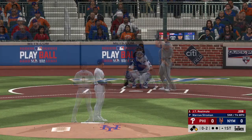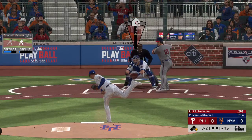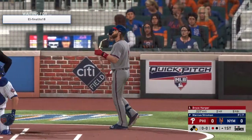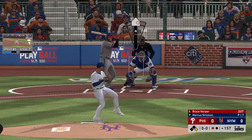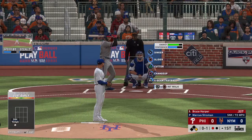Realmuto behind with an 0-2 count now. If he's able to dot that sinker down and away and execute that pitch all day, you're going to see a lot of weak contact, and the infield defense is going to be on its toes. He throws him the breaking ball that time. JT Realmuto becomes the first out of the inning.